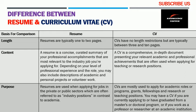Talking about our second basis for comparison, which is the content. A resume is a concise, curated summary of your professional accomplishments that are most relevant to the industry job you are applying for. It depends on your level of professional experience as well, and the role. You may also include descriptions of academic and personal projects or volunteer work in a resume. While a CV is a comprehensive but in-depth document presenting your relevant academic and professional achievements that are often used when applying for teaching or research positions.